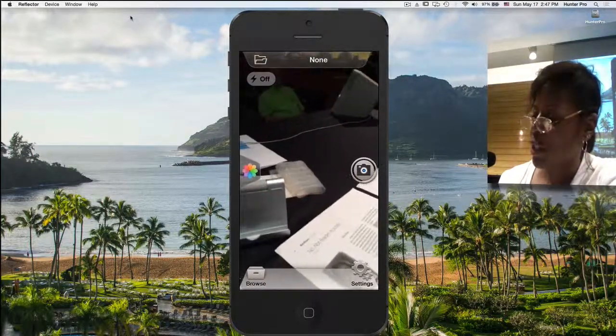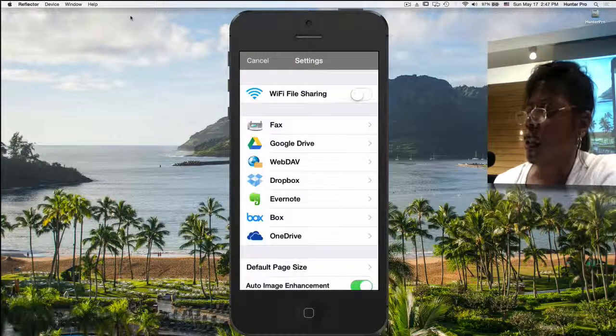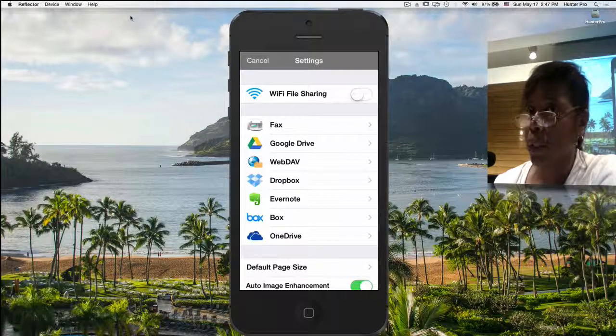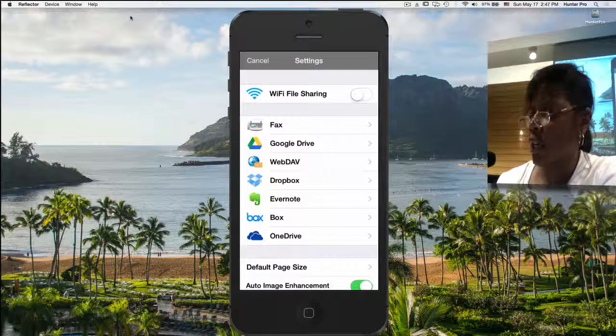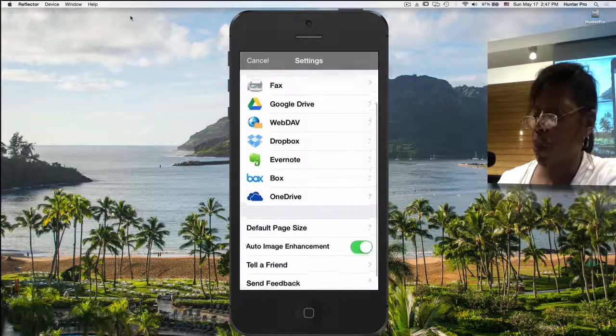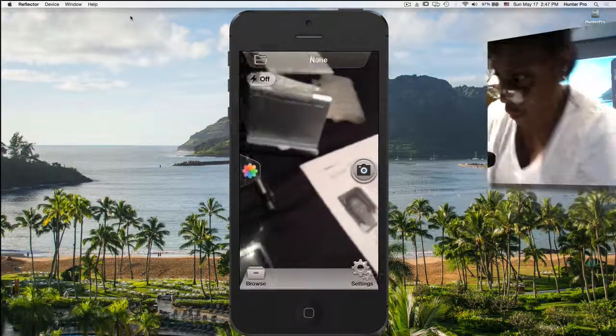You have your settings on the lower right, and the settings allow you to do Wi-Fi sharing. So if you're in a closed network and you need to share files amongst each other, you can do that. You can fax and save it to these different services, Google Drive, Dropbox, Evernote, and so forth. And just a few more options that you have. So let me cancel out of that, and let's start scanning.